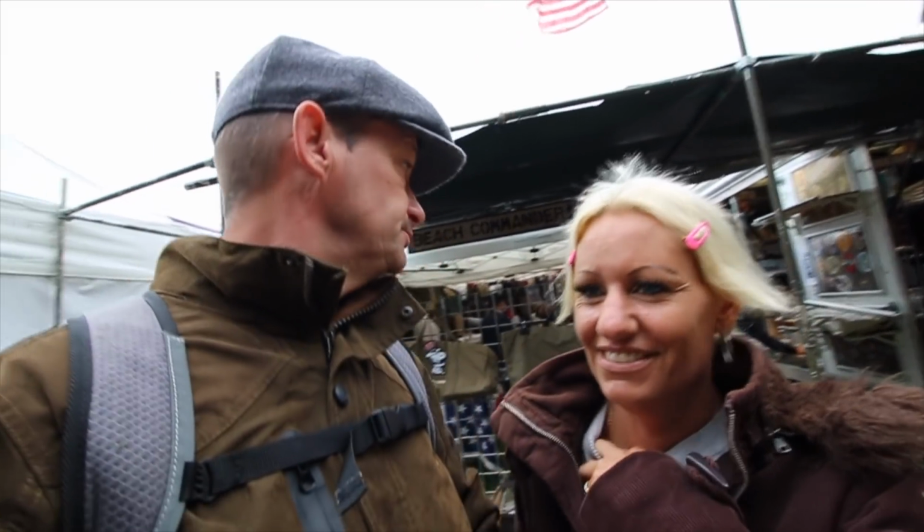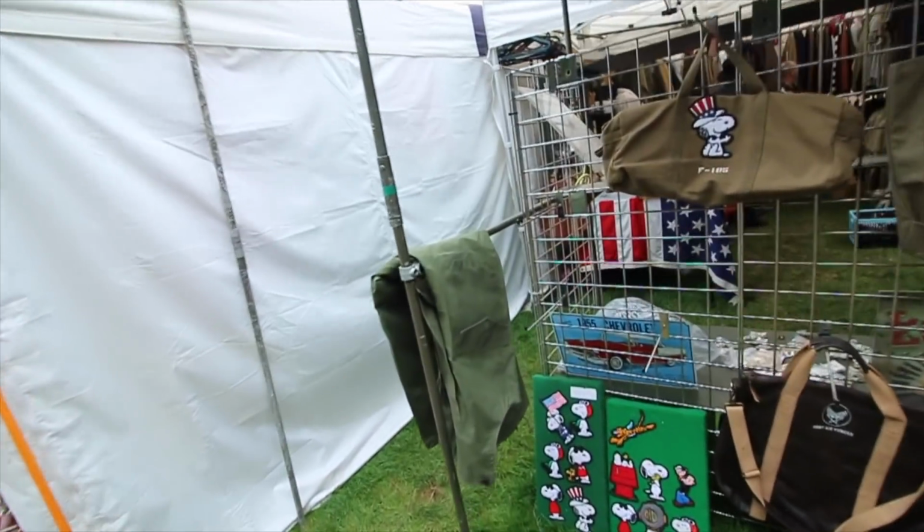Welcome to Twinwood Festival, day number 4. Carrying on from yesterday, we didn't get enough footage, so we're carrying on. Just notice these bags. How cool are these?